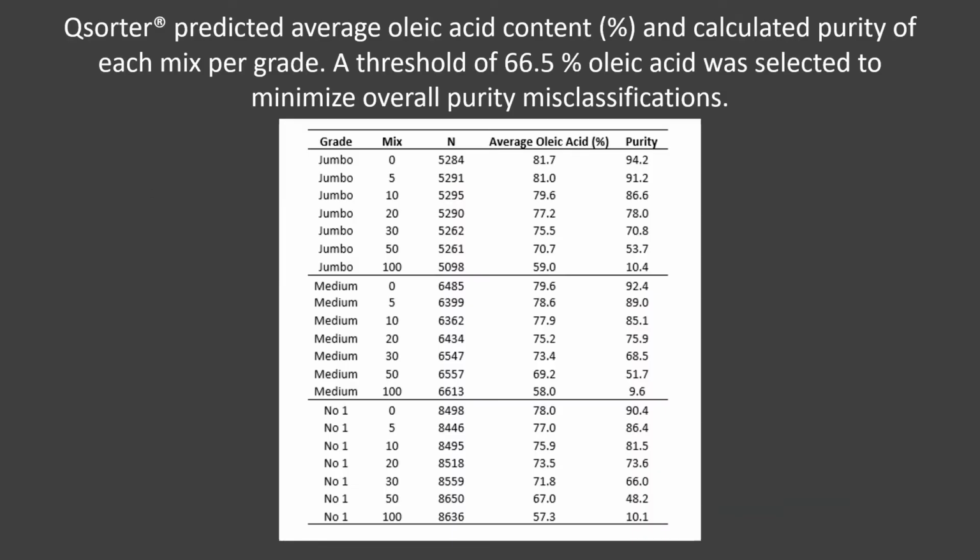This is a summary of the experimental analysis, including the number of kernels analyzed for each mini lot. Equivalent masses were analyzed for each size class. However, due to expected kernel size differences between the 3 grades, we see a difference in kernel counts. For the jumbo size class, we analyzed around 5,300 kernels, medium around 6,400, and number 1 around 8,500 kernels.